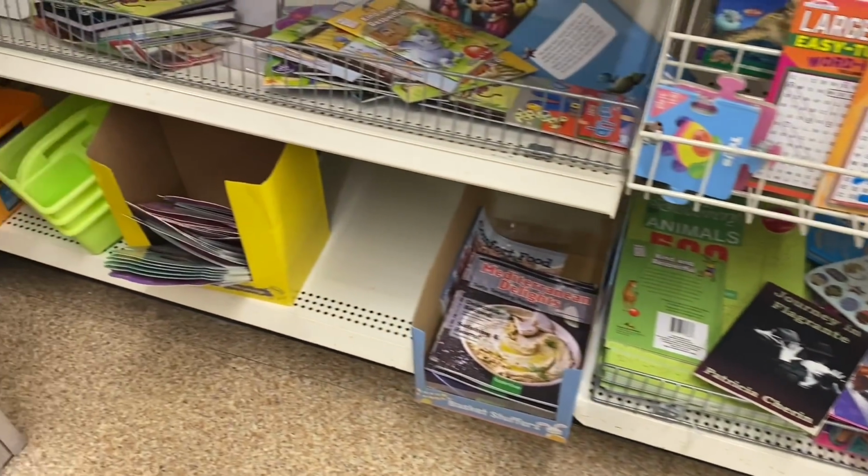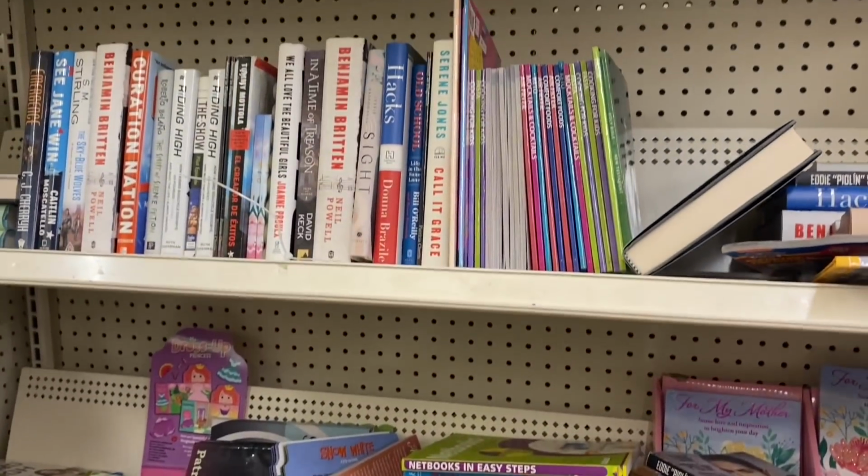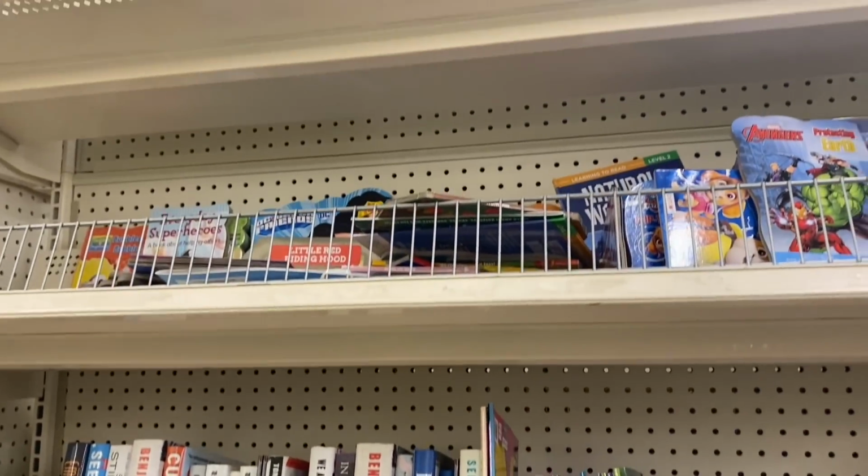They even have pre-K and kindergarten homeschool worksheets here. This is a great area to prep. Books, cookbooks, and more, all at Dollar Tree.